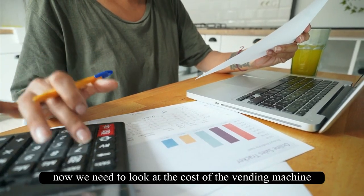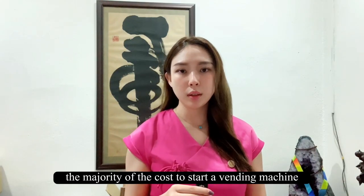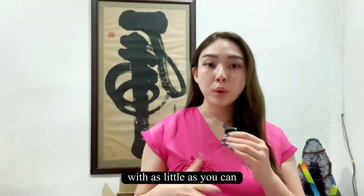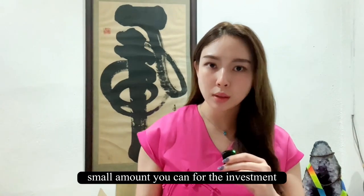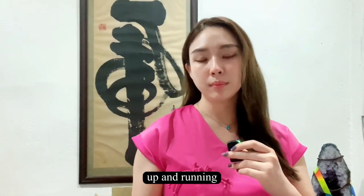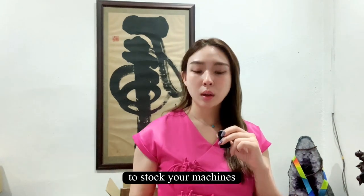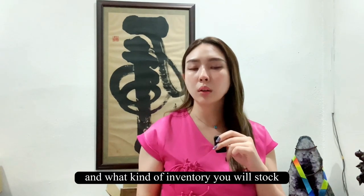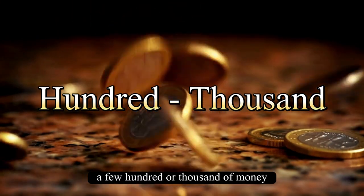So now we need to look at the cost of vending machines. The majority of the cost to start a vending machine business comes from the vending machine itself and the product items we're selling. With as little investment as you can, you can generally get a basic vending machine up and running. You will also want to consider the cost of inventory to stock your machines. Depending on how many machines you want to own and what kind of inventory you will stock, this could cost a few hundred or thousand.